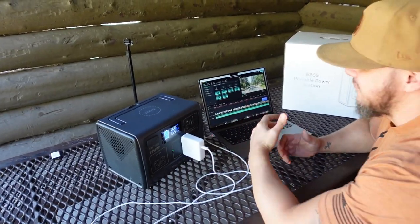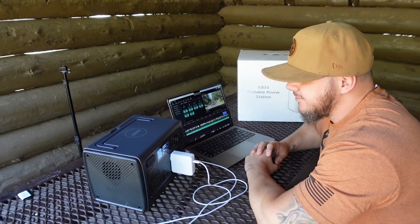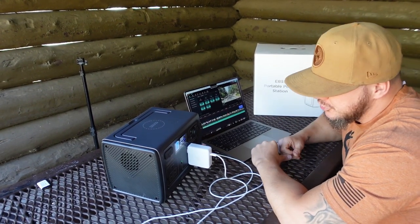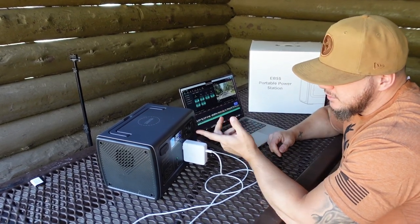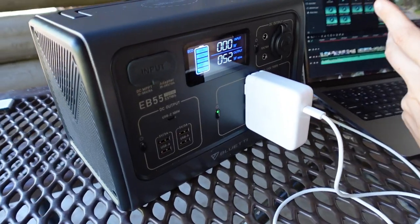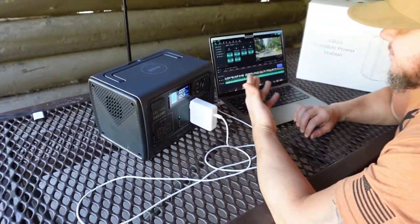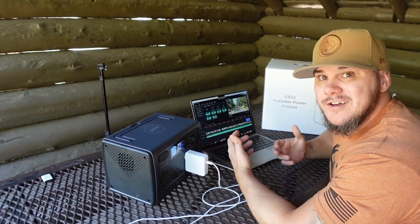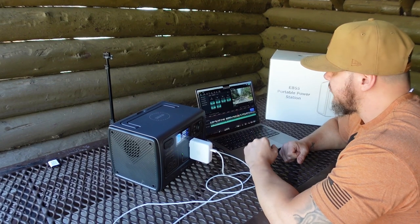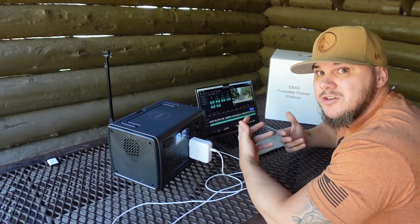So if you're looking for an awesome workstation, you could be out here in the wilderness. If you have Starlink, you'll have internet, of course, and you'll be charging your device like your MacBook. And you can see right here, we have the output at 53, 54 watts right now in that range, bouncing around. So you can get some editing done if you're like us and you film YouTube videos, or if you work from the road, you'll be able to make sure that all your devices are topped off and you don't have to be in your rig.